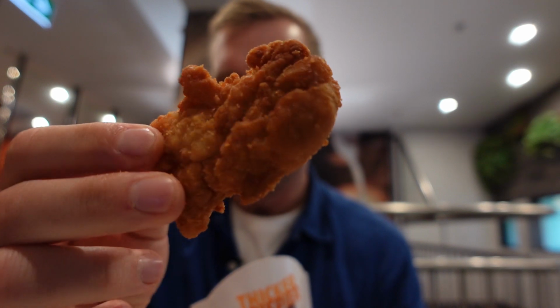Just had to wait for the eshays to pass. This is pretty good. The coating on here is not as sophisticated as the KFC coating is.